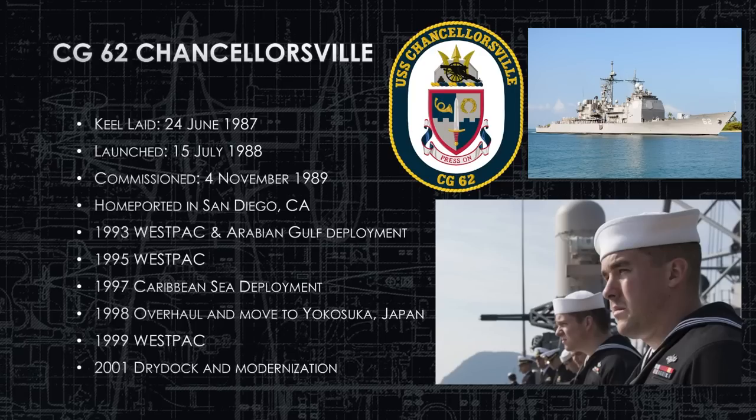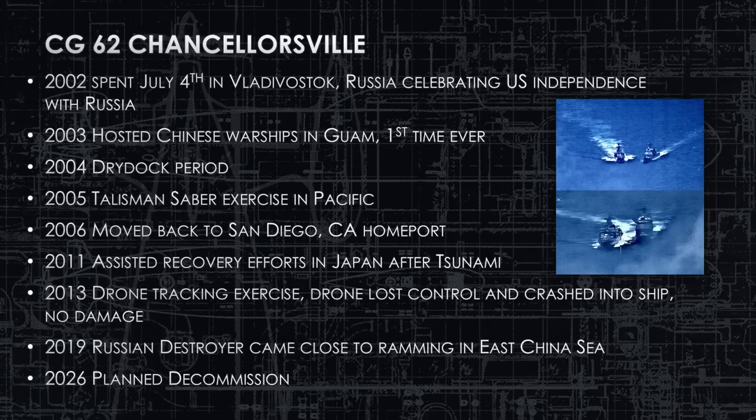In 2001, she's dry docked for modernization. In 2002, she comes out of dry dock and spends July 4th in Vladivostok, Russia, doing a port visit, celebrating U.S. independence with Russia. This is, again, us holding out an olive branch to Russia, trying to improve relationships with us. Oh, and during this time, in the 90s anyway, they're visiting our ports as well. So this is going both ways.